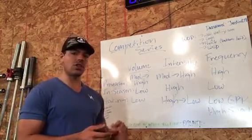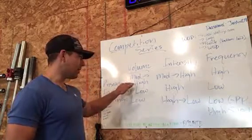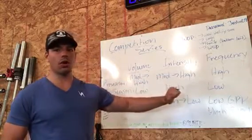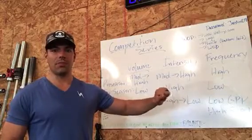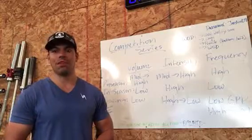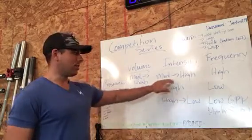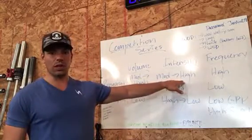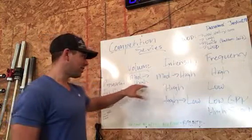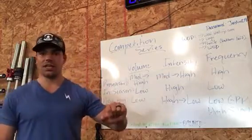Now understand the relationship between volume and intensity. Generally, the higher the amount of volume that you're doing, you want a more moderate to low degree of intensity. All right. The formula for burying your athletes in the ground is high volume and high intensity. So remember those thresholds and percentages that we talked about before: higher intensities, lower volumes. Lower intensities, higher volumes in order to see results.